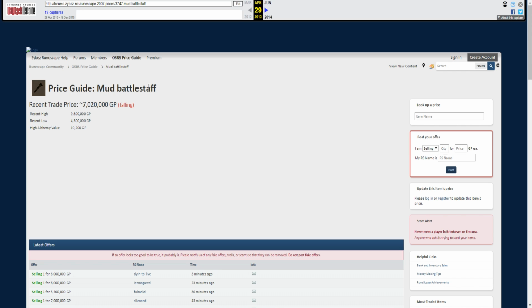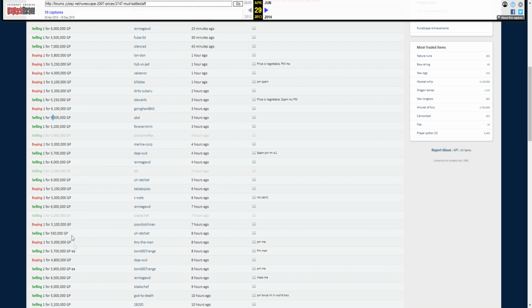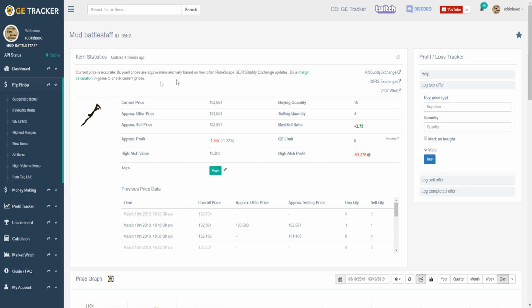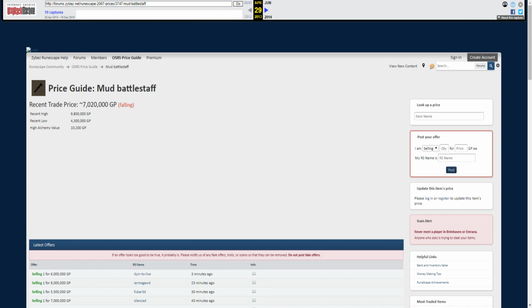Okay, look at this one, the Mud Battle Staff, worth 7 mil upon the release, more or less. We can see offers for 5 mil, 6 mil, 7 mil maybe. Either way, worth a ton. If we compare that to today, Mud Battle Staffs are worth 100k. I believe this is just from a lack of uses. The Mud Battle Staff is only really useful for maybe humidifying and a few other random things. It does not have any important uses, but it's interesting to see how valuable it was back in 2013.